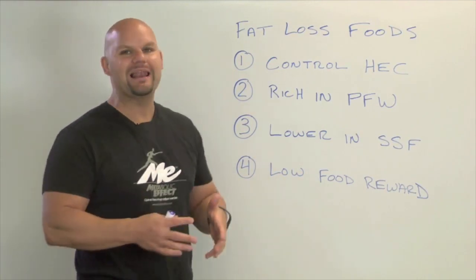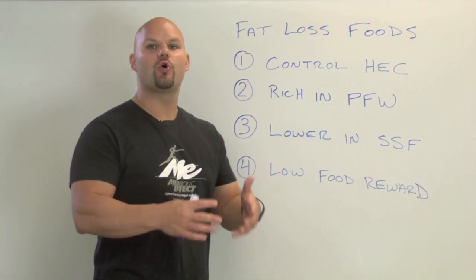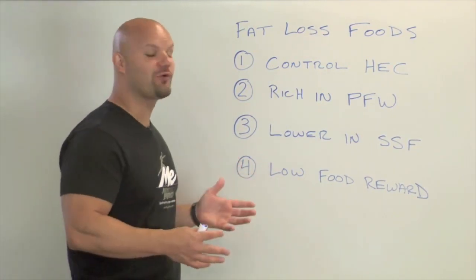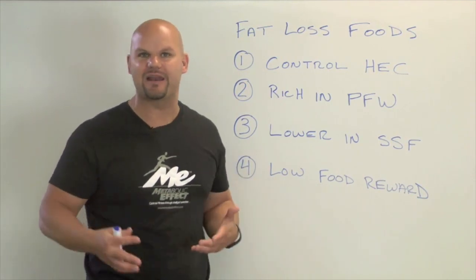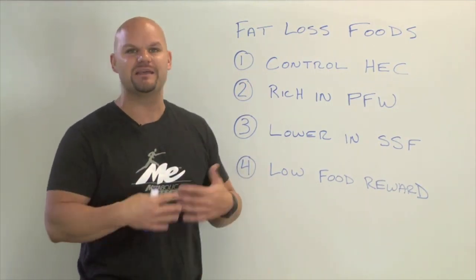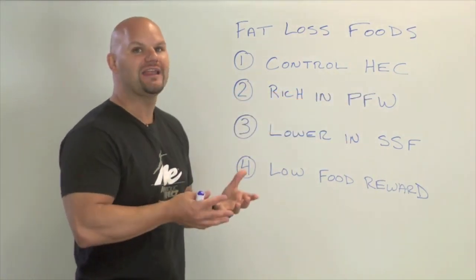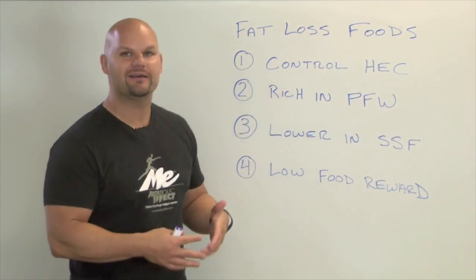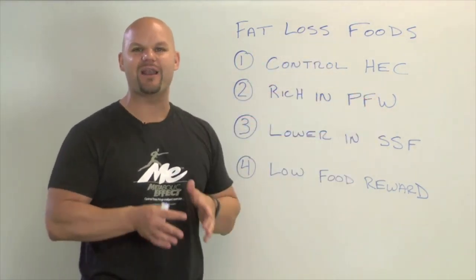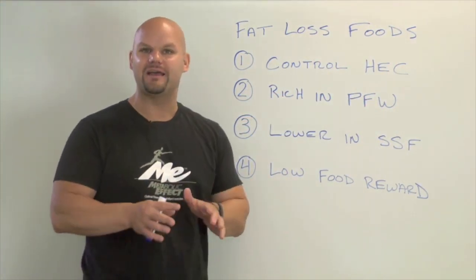They help balance your hormonal biochemistry. They help balance your hormonal metabolism. But you don't have to worry about all these fancy names for hormones like leptin and ghrelin and catecholamines and insulin because you know your hormonal metabolism is balanced if your hunger, energy, and cravings are in check. If your HEC is in check, you know you have hormonal balance. And fat loss foods tend to keep our HEC in check.